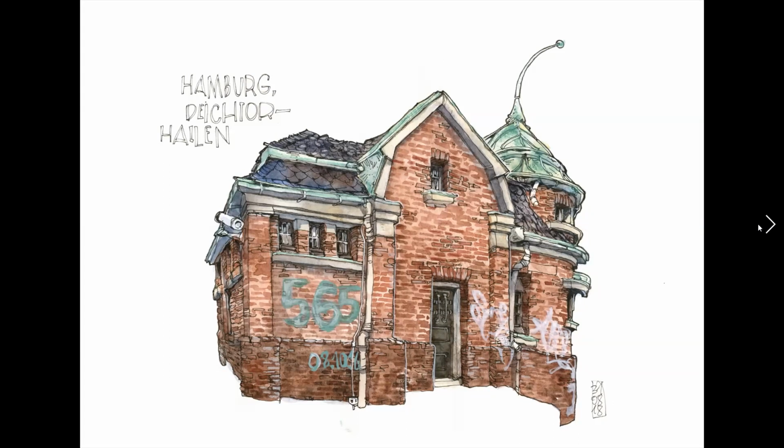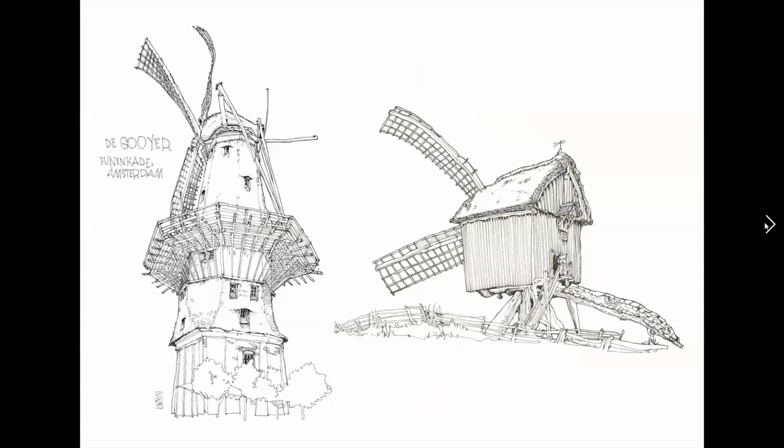Are you a fountain pen person, or are you more of a Micron person? I'm really more the Micron person. I'm fighting with fountain pens. I would love to sketch with a fountain pen, because I have several. I didn't manage to make it work for me by now. And are you starting with a pencil? I'm going directly with the fine liner.